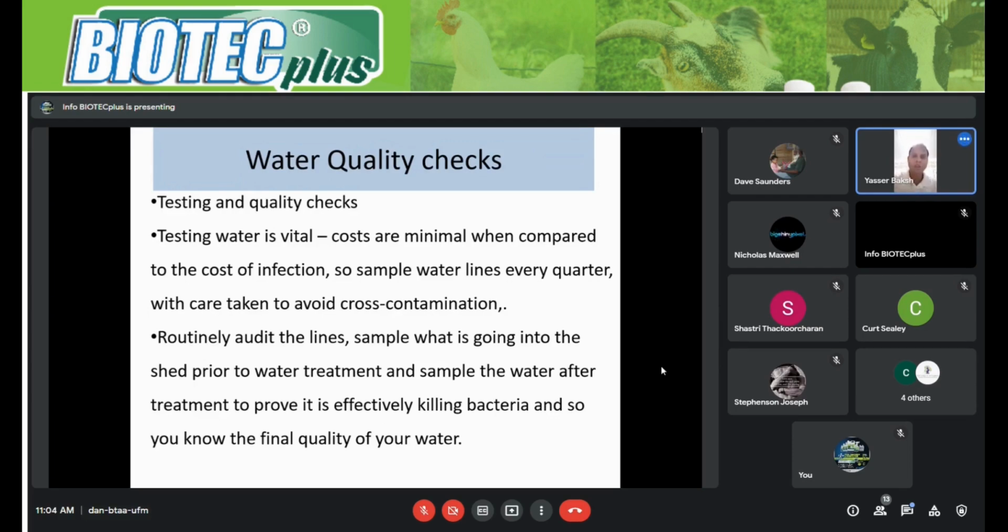So again, we really want to avoid that cross-contamination. And by identifying with the test, we can really alleviate those problems. Of course, routinely auditing the lines. Sample what is going into the shed prior to the water treatment, and sample the water after the treatment to prove that it is effectively killing the bacteria, and so know the final quality of your water, right? So guys, again, even though our product is a product to be used, we are telling you here that you need to do your testing before. You need to do your testing afterwards to make sure you're getting the result.